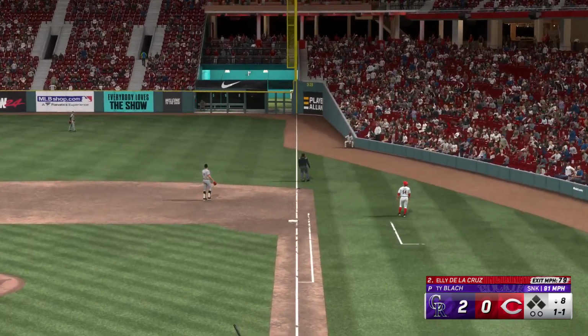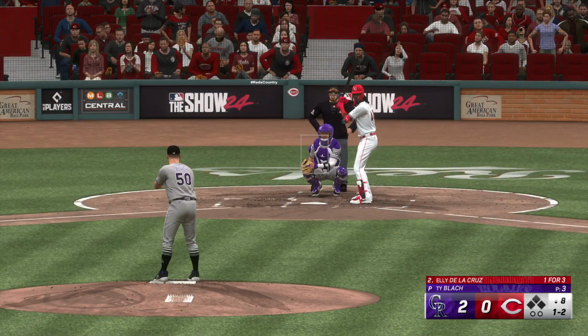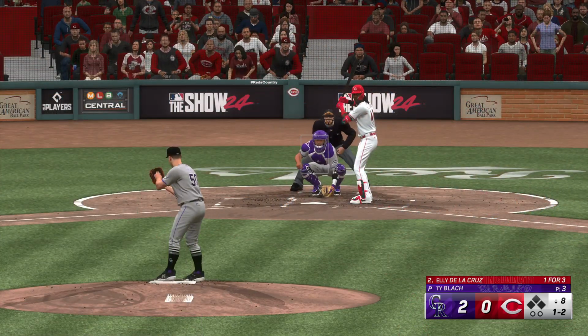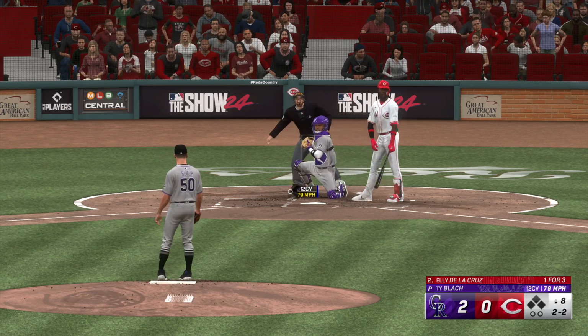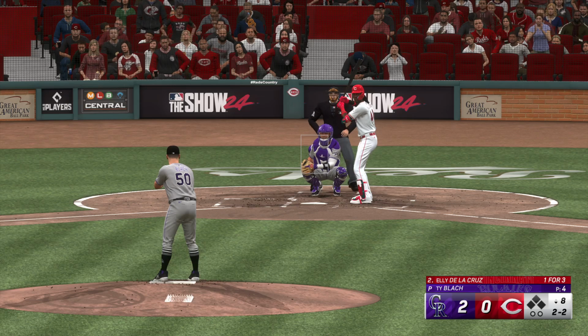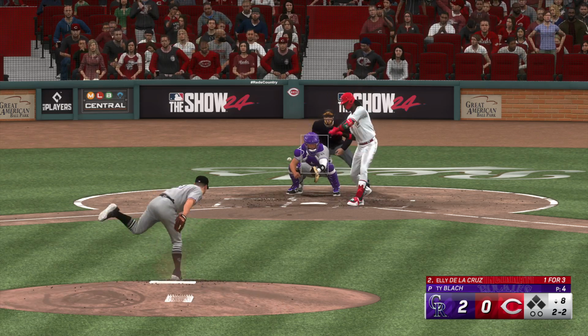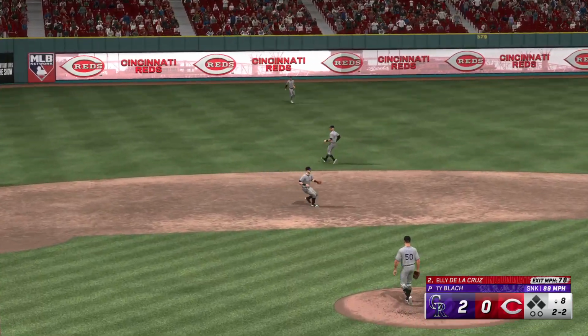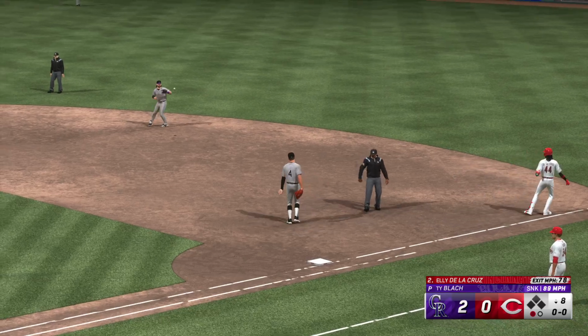The 1-1 is fouled off. The pitch. And that skips in the dirt. To third, McMahon. Sends it across to first. One gone in the bottom of the eighth.